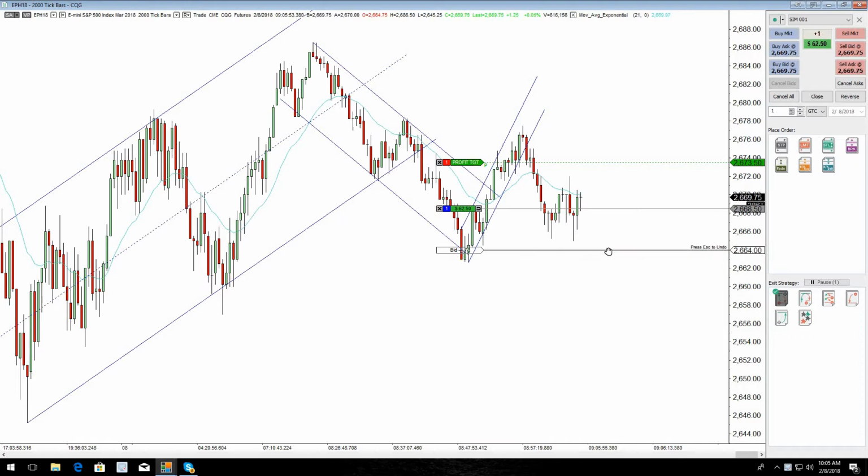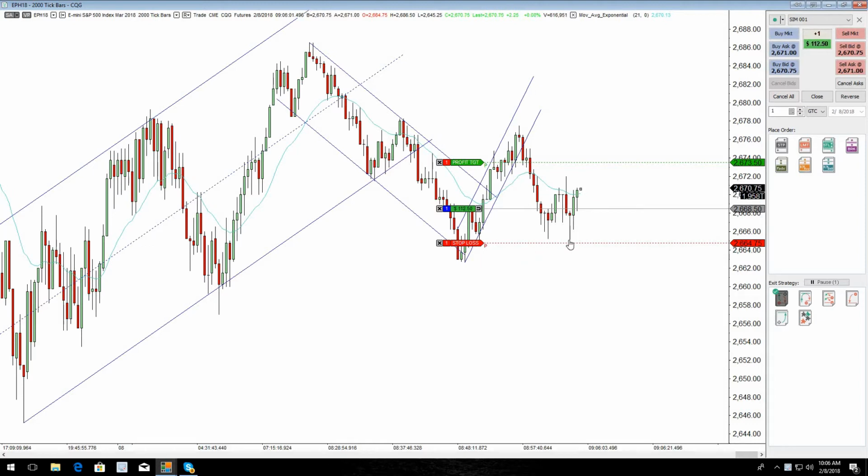It is Thursday, February the 8th, 2018. I have a pretty nice long setup right here on the ES. I'm treating it like it's a failed second entry short. It's a trap. You have a nice bearish bar right off of the EMA. You kind of snap down, then you get this nice double bottom with this rejection, relatively bullish closing bar.